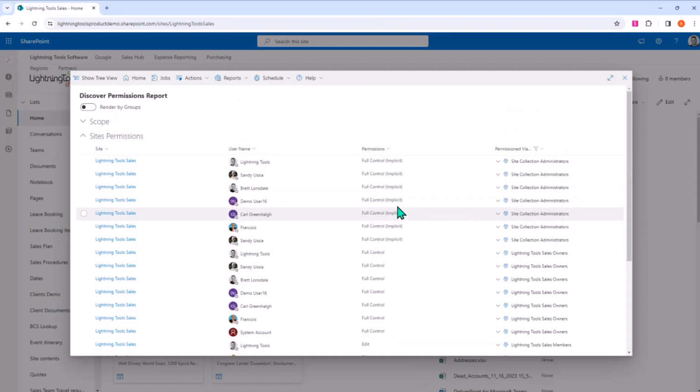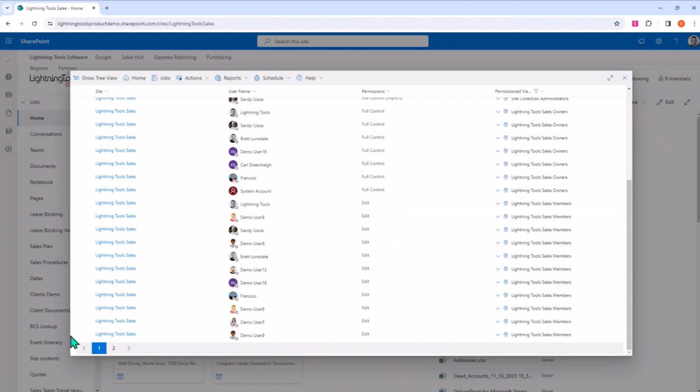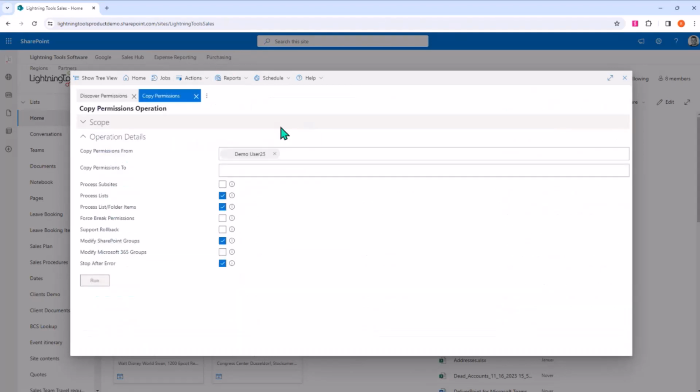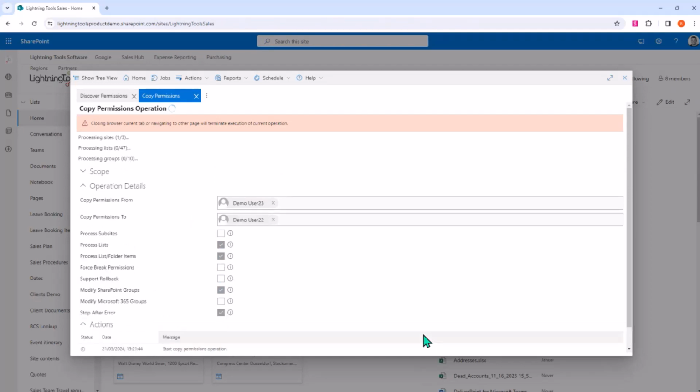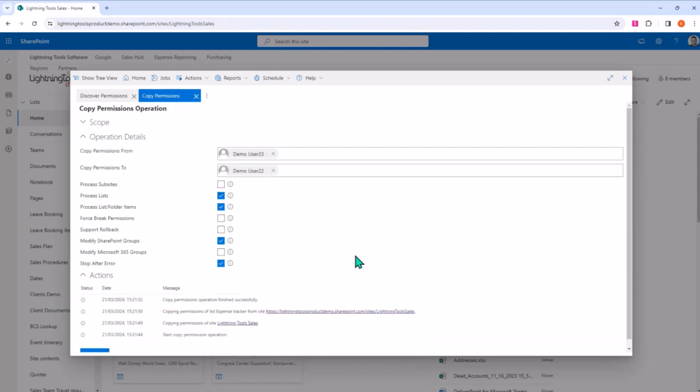Now, if you need to make changes, you can make those changes directly from within the report itself. So if we just navigate through, for example, there's some direct permissions that have been created here. I can see demo user 23 has contribute permissions. Let's suppose that demo user 23 is changing their role. Somebody's taking over their job as a sales account manager inside of this site. What I could then do is say, well, I'm going to give those permissions to the person that is taking over their role, and we can execute that, and that change will take place. We could also copy the permissions, we could delete the permissions, we could revoke certain permissions, and so on.